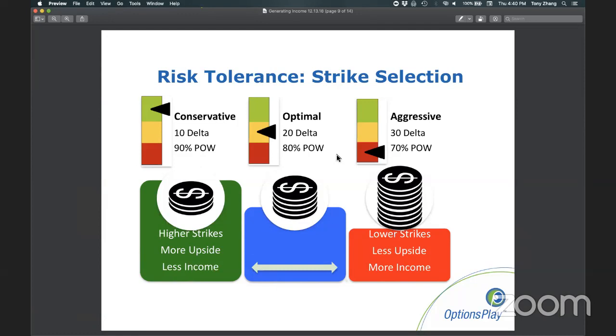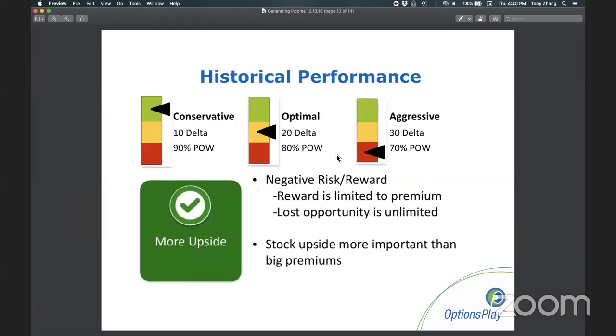So what we did is we backtested these strikes, and we wanted to give you an idea as far as where we saw the largest performance. And the answer is more upside. More on the conservative end of the spectrum is where you're going to get better returns.